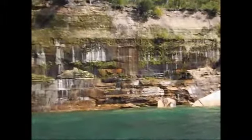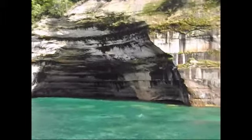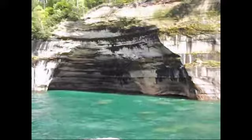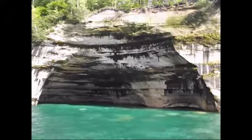Into the mouth of Rainbow Cave, you might notice spring water falling from the ceiling of the cave and splashing into the lake like rain. It's the rainy side of Rainbow Cave. Spring water falls all year long and creates huge, colorful icicles in the wintertime.